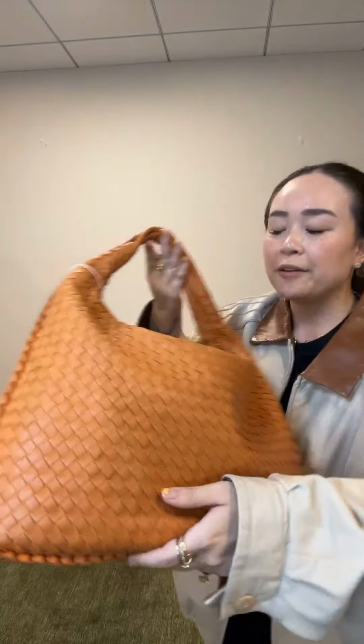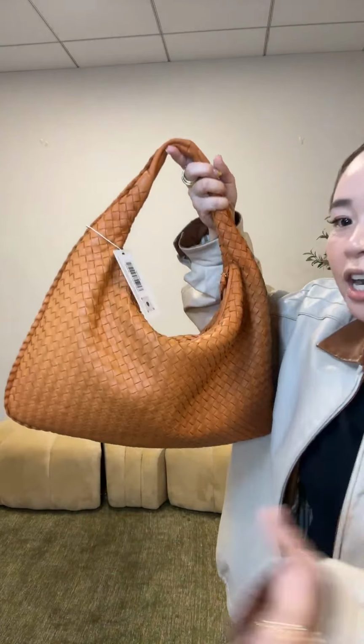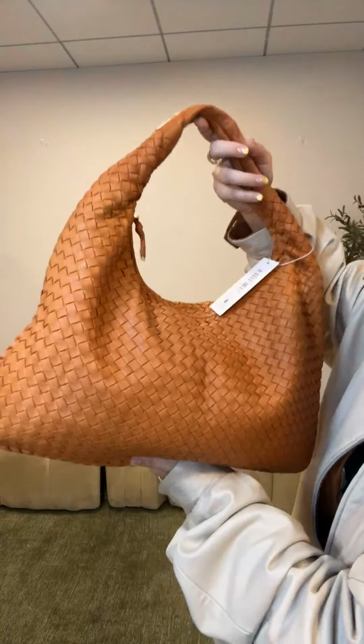The colorway for this one looks somewhat orange, but in certain lights it could also come off cognac, like a brown color. It's this Intrecciato weaved medium hobo. Obviously, this has been the bag that's been extremely popular. If you love the look of the Jodie or the Hop by Bottega, the current versions, this is their first iteration when they created the Intrecciato hobo. I think there's four different versions of the Bottega hobo, and this is the original.